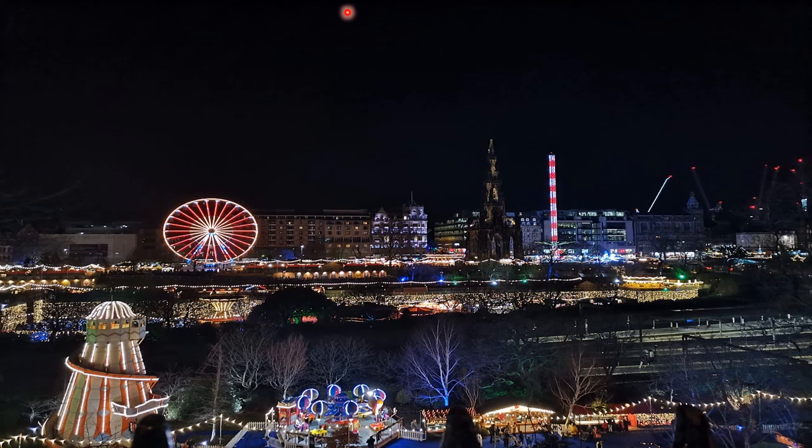If you wanted to walk to the castle, it's a little bit more confusing, but again, it's only about a 10-15 minute walk from this area, and this is kind of the center of Edinburgh. This is the heart of the town, if you will.